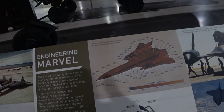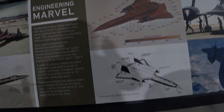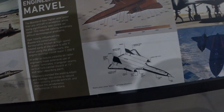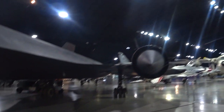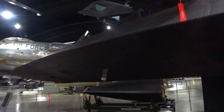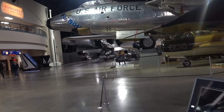Showing some of the temperatures on the plane, how hot it could get. The black areas show plastic laminate. I'll get a better picture of this one from the thing over there, so I'll do that here in a little bit.